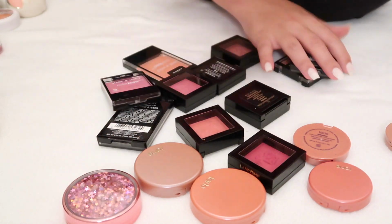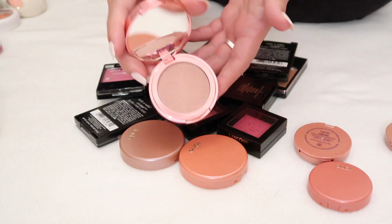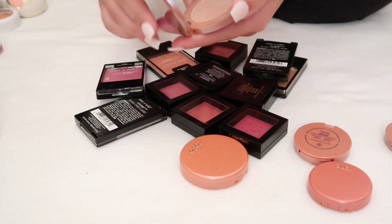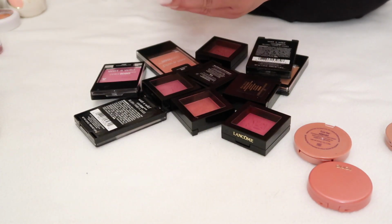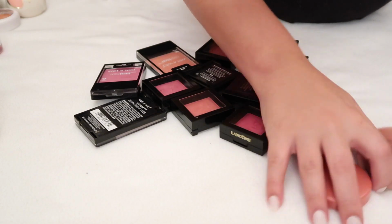Okay, so next I guess we'll move on to Tarte. I have this one in the shade Fairy Flush. Definitely keeping this one. I love this blush so much. I also have the shade Exposed, which is their iconic Amazonian clay blush formula or shade that I'm gonna keep. I'm also gonna keep Glisten, which is a really pretty shimmery corally shade. I'm actually gonna keep all of these blushes.